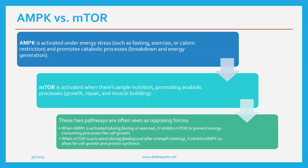overactive all the time. So AMPK and mTOR are often seen as opposing forces. When AMPK is activated, as when we're not eating, fasting, or exercising, this turns off or inhibits mTOR to prevent the energy-consuming processes of cell growth. So it depends on the person, what your areas of opportunity are, what you're struggling with, what you need help and guidance with, and we can figure out more of a plan. We'll talk about that at the end. When mTOR is activated during feeding and after strength training, it inhibits AMPK to allow cell growth and protein synthesis. It's a super fascinating mechanism of the body, how it works.